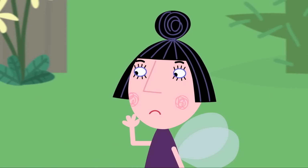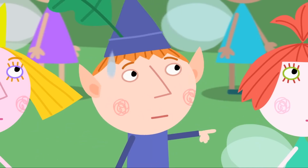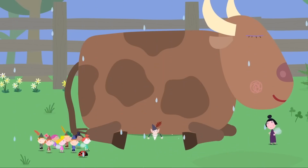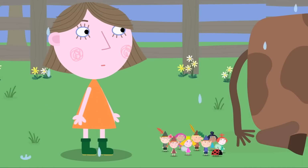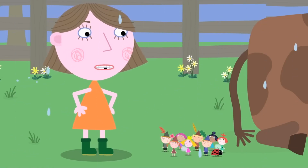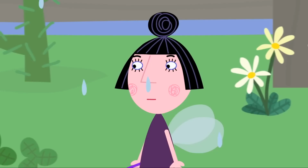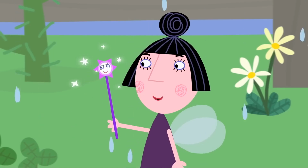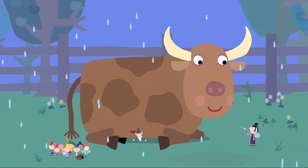Oh, dear. It's raining and I haven't got my umbrella. What about the wise old elf? Ooh. He's under a cow. At least he's dry under there. Lucy, could you get Bessie to stand up, please? I'm sorry. Cows never get up when it's raining. Nanny Plum, you may now use magic if you wish. I didn't think you liked magic. Just get me out. If you're sure. I'm sure. Abracazow, up you get, cow.